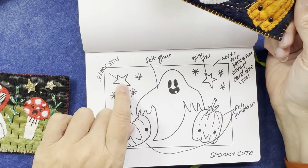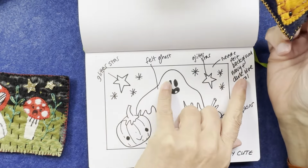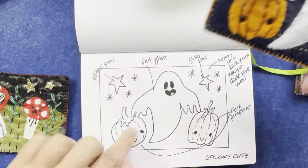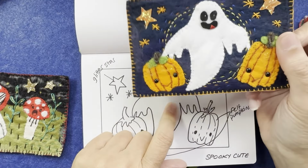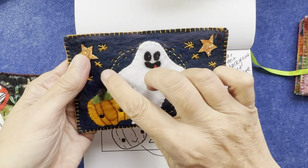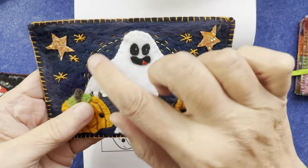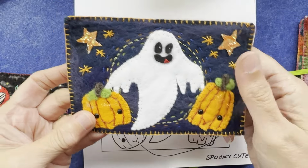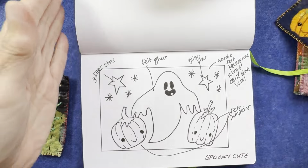So on this occasion, we've got glitter stars on both of those sides. Needle felt a background in a navy and dark blue wool, which I did. Two felt pumpkins and a felt ghost. And once I got stitching, I also added in some background stitching on top of the needle felting to do these circles around Mr. Ghosty. So sometimes it's a plan like that.